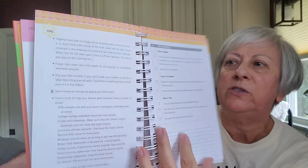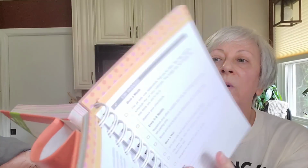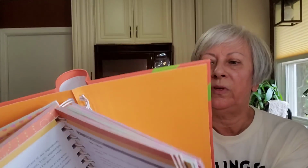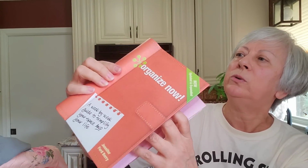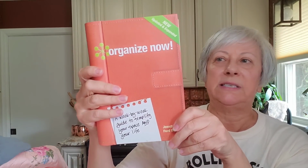I thought this was really cool. I wish I would use this, because I would keep it for myself. Organize Now, a week by week guide to simplify your space and your life. And it is really neat inside. It gives you guides on stuff that you can do once a month to stay organized, every 3 to 6 months, once a year. So this is pretty cool. I might give this a little more look through before I put that up in the booth. But this was originally $17. Oh, there we go. I thought that was coming out, but it's not. So pick that up.